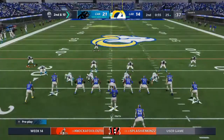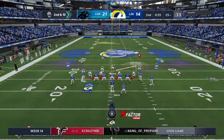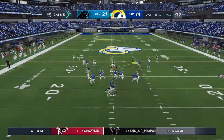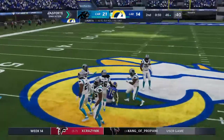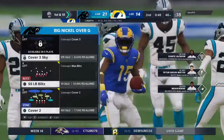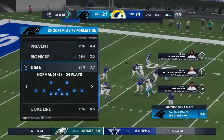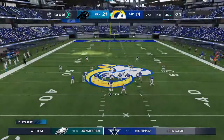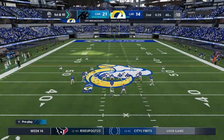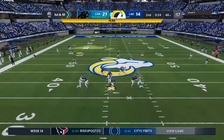Had the completed pass, but for no gain, stopped right at the line, so it's 2nd and 10. Here's Hurts to throw. And they work this well upfield across the 45. A gain there of 21 yards. Good strong throw and catch right there. And so far in this game, the alleys have been open for them to get completions, and they're taking advantage of it.